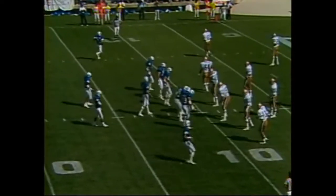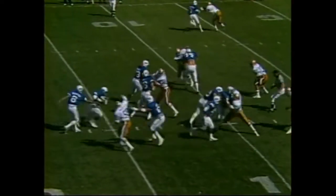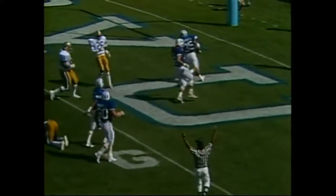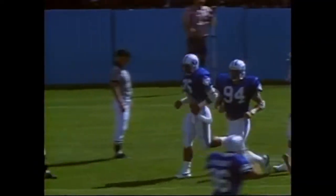1st and 10, BYU on the Washington 10-yard line. Hey, that's Lake Heimuli. He's going to score, and he does. He ran right through a tackle at the 4-yard line, and the Cougars have their 3rd touchdown of the game, and they're all on running plays.